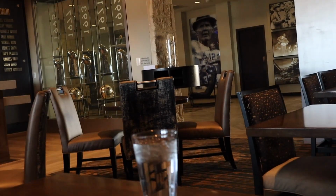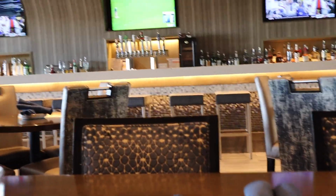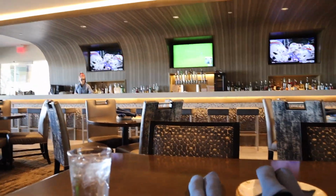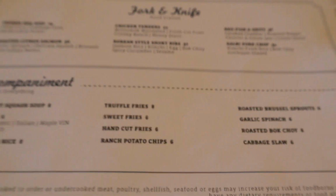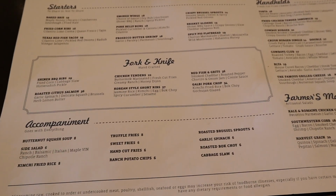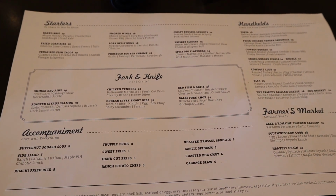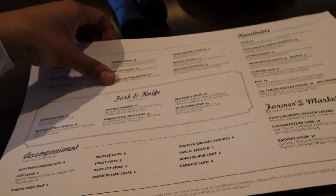So they have everything on the menu as far as any Mexican, American. They even had some Korean options, which was really cool. But we did get there about an hour before our tee time. That was actually kind of pushing it because we didn't really get the chance to swing any practice balls. But I will say that if you do have a reservation tee time, make some room for about an hour and a half to be able to enjoy your meal.